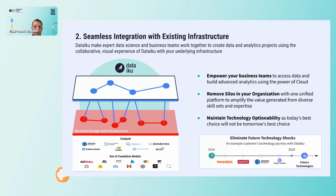Moreover, Dataiku supports both, as I said, low code and full code environments, providing flexibility for users to choose what suits them the best, whatever the underlying tech stack. And so at the end, Dataiku's flexibility eliminates the need to constantly switch tools or worry about compatibility issues, and the integration helps IT to maintain technology optionality, reducing the risk of getting locked into a single vendor. And as we say, today's best choice will not be tomorrow's best choice for sure.